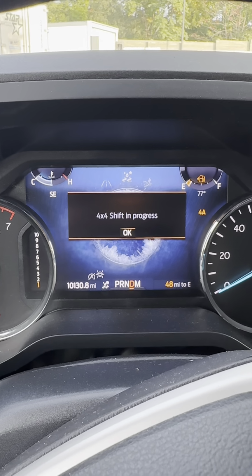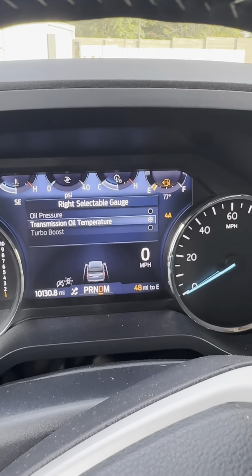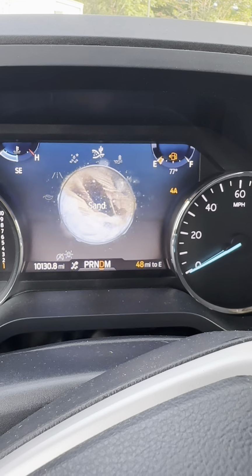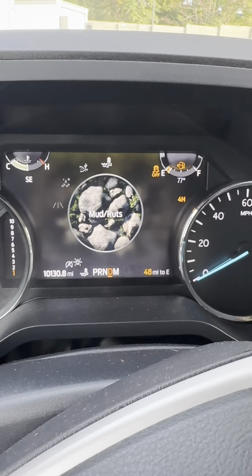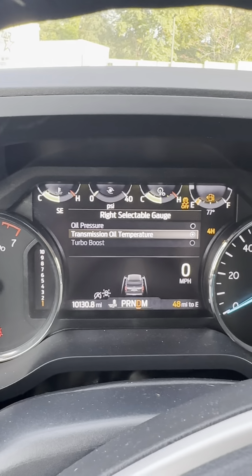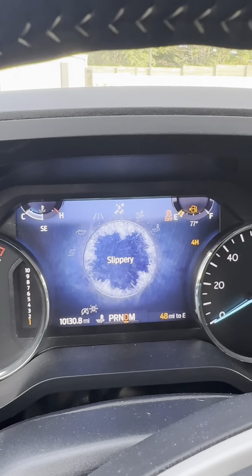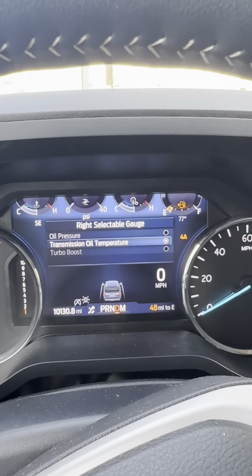Slippery. So it's going to go ahead and throw it in 4 automatic. It shows you right there, which is nice, to let you know which transmission option you're in. And then sand. What else is there? Mud ruts. So again, what's odd to me is that it never did change from starting in first. Typically, especially in slippery conditions like ice and snow, you wouldn't want all that torque available in first, but oh well.